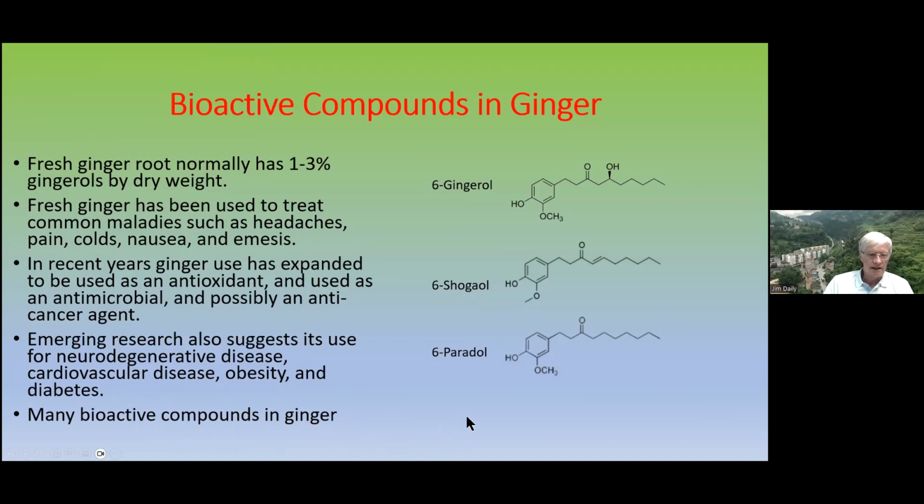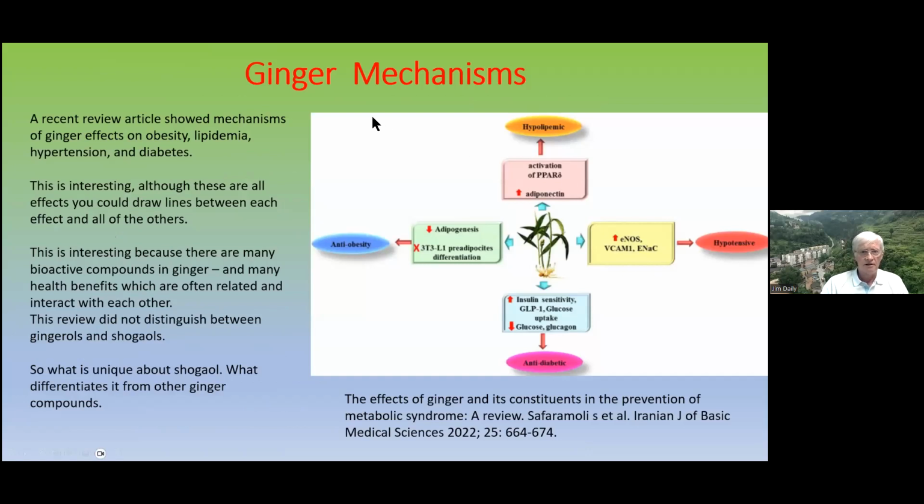And so it gets a little complicated because there are so many bioactive compounds. It's often hard to know which one is doing what. So that's one reason why we have to look at the studies and try to figure that out. Ginger uses a lot of different mechanisms for a lot of its different activities. And it can go through something called PPAR gamma for its hypolipidemic effects, although PPAR gamma can get involved in some of these other things too. But it's a major signaling mechanism in the body.